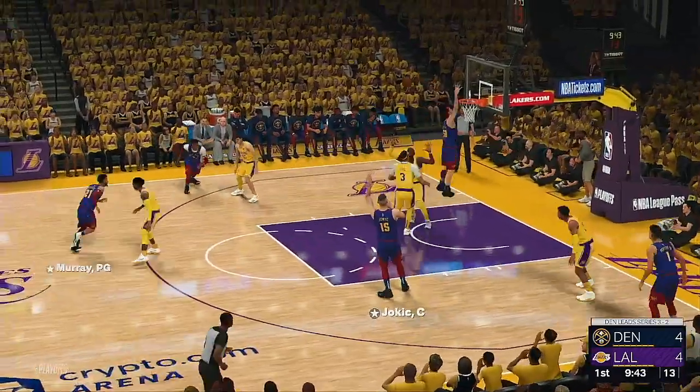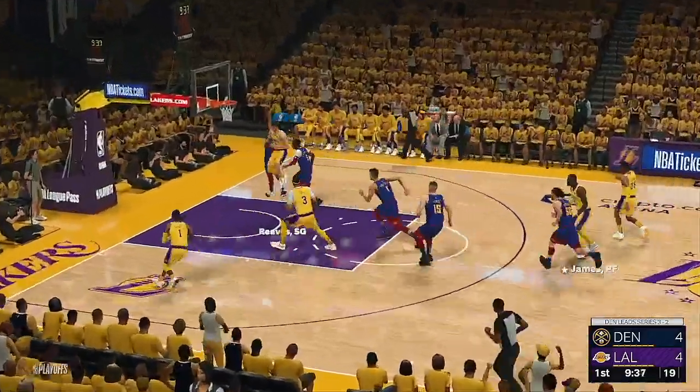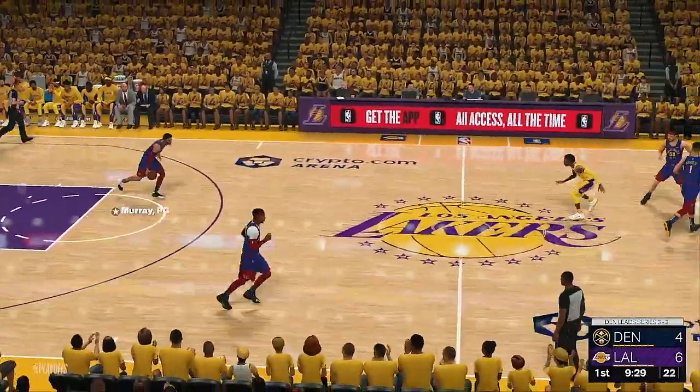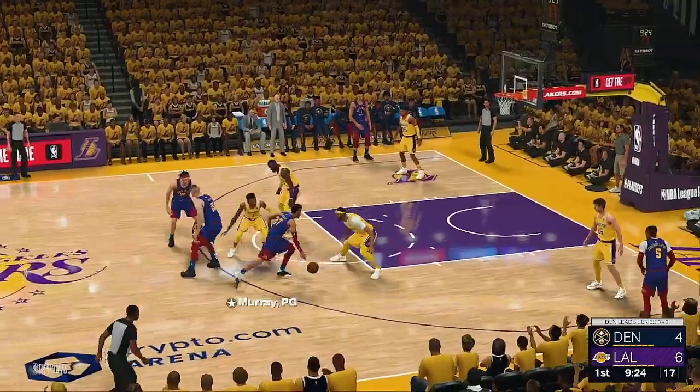And here's Jokic. Stolen away. Nice job to interrupt the alley-oop attempt. Here's Reeves. Shot on the wing, and there's another one for the Lakers. I know what they say, defense wins championships, but you need some bucket getters too now.